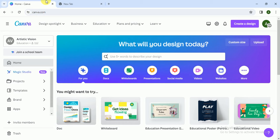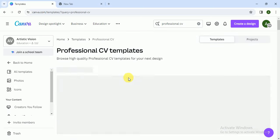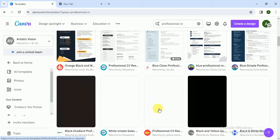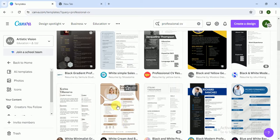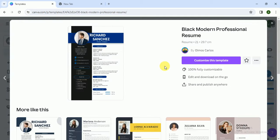Canva.com is an online graphic designing tool. You can make dozens of things here, and CV is one of them. So I click on the search bar and Canva shows me the template, professional CV. I click on this and it shows me different CV related templates. You can see some of these templates on the Fiverr portfolio, and I think this one is good. So I click on this and I click on customize this template.